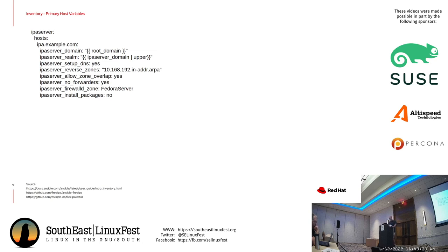I've left the firewalld zone in here just out of habit. I do know some security-related companies do not want to use the default firewall zone, so you have to put a name into it for it to actually add the firewall rules to it. If you're not running a firewall, no big deal. If you're using the default zone, no big deal. This is just another habit. And since I've manually installed the packages already, I have install packages set to no. The default for that one is yes, so you don't have to put it in there.